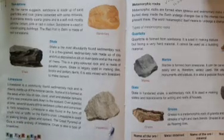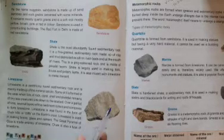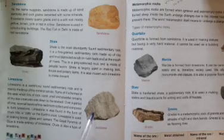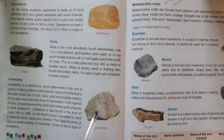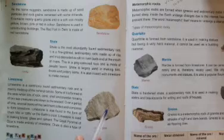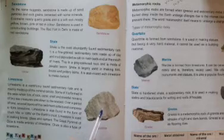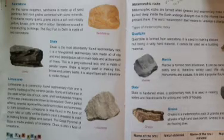Next one, fourth one, is limestone. Limestone is a commonly found sedimentary rock and is mainly made up of the mineral calcite. Some of it formed in the seas when bits of rock, coral, shells, skeleton remains of tiny sea creatures sink down to the seabed. Okay?